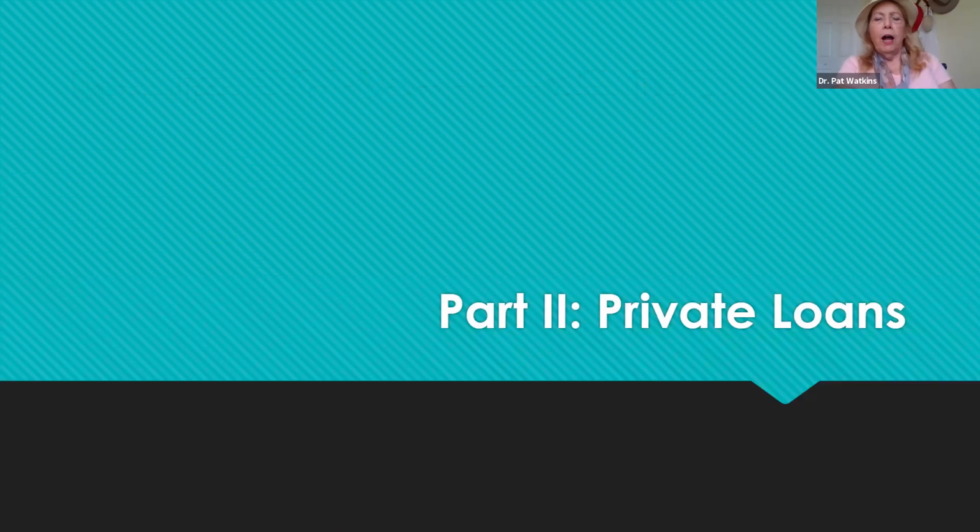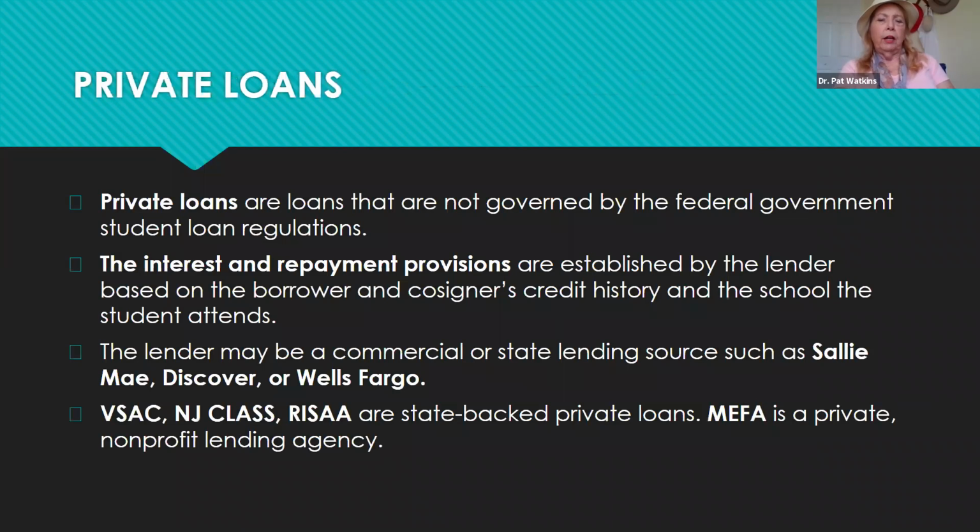Private loans. Private loans are loans that are not governed by federal government student loan regulations. The interest and repayment provisions are established by the lender based on the borrower and the co-signer's credit history and the school the student attends. Now, students who attend Eckerd, because we do have a very low default rate, get a better interest rate because they are attending Eckerd. The lender may be a commercial or a state lending source.